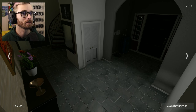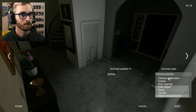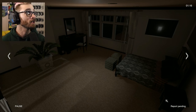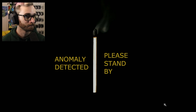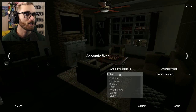Oh, painting changed. In the hallway. Yeah. Nice. Painting changed in the bedroom. Nice. Good, good. Much better, much better, much better. We like changing paintings.